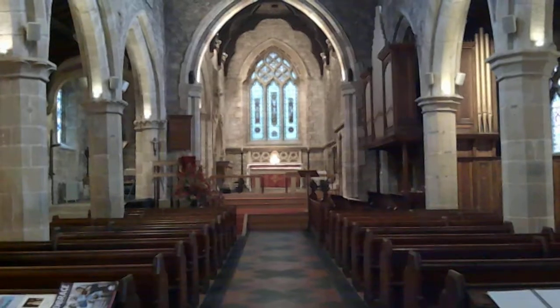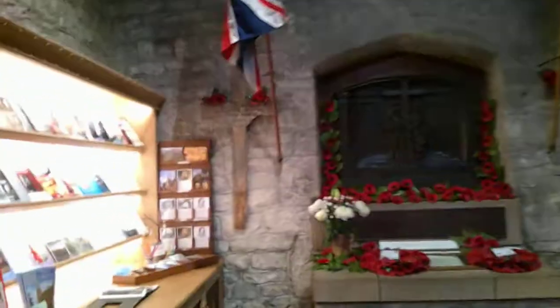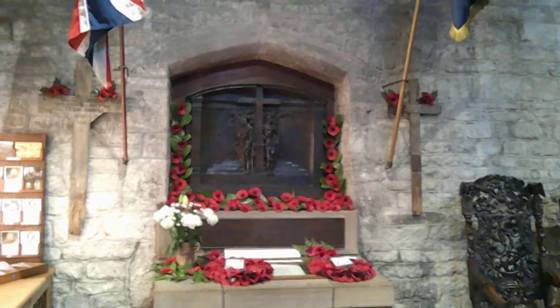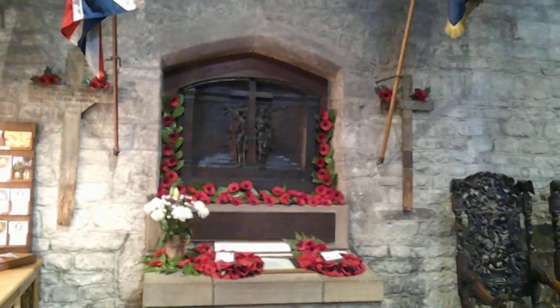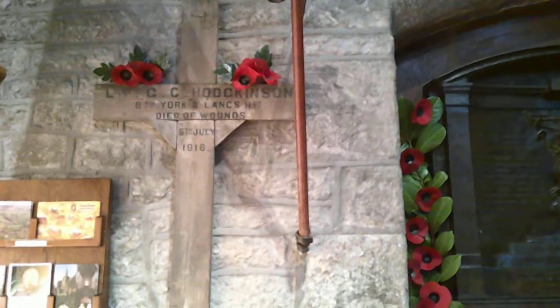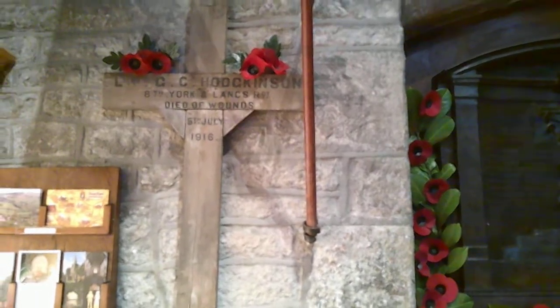We have an organ. We'll start off, in fact, in the north aisle and work our way around, and we begin by the bookstall, with the war memorial, and you'll see there's a couple of crosses that have been taken from the war cemetery, as that of Lieutenant G.C. Hodgkinson, 8th York and Lancs Regiment, died of wounds 5th of July 1916, so a junior officer.